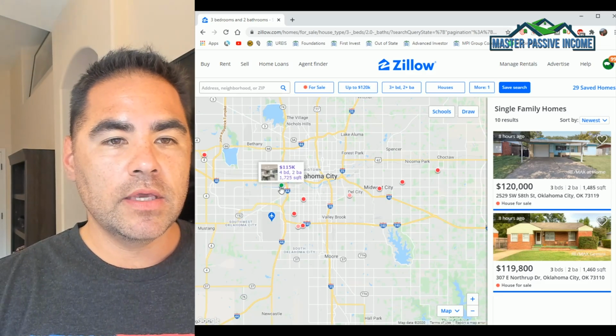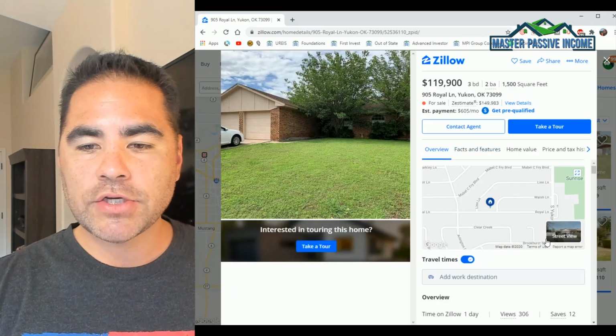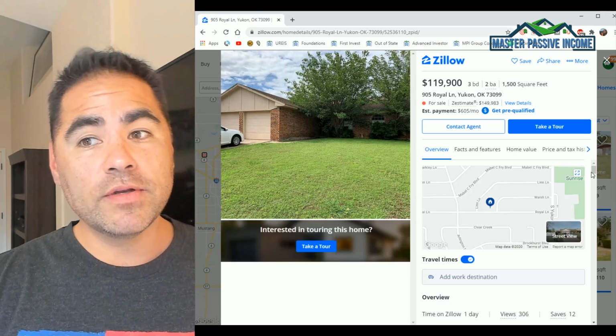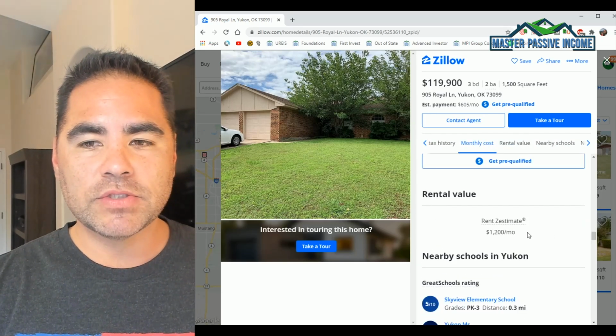Let's see if we can go here. Oh, that's one I just looked at. Let's go all the way over here. New area. This might have more rents. I'm not sure. Oh, and here's the big thing. I've never looked at this city before. So don't say, oh, Dustin says it's a good property, let's go ahead and buy it. No. You do your homework. You absolutely must do your homework.